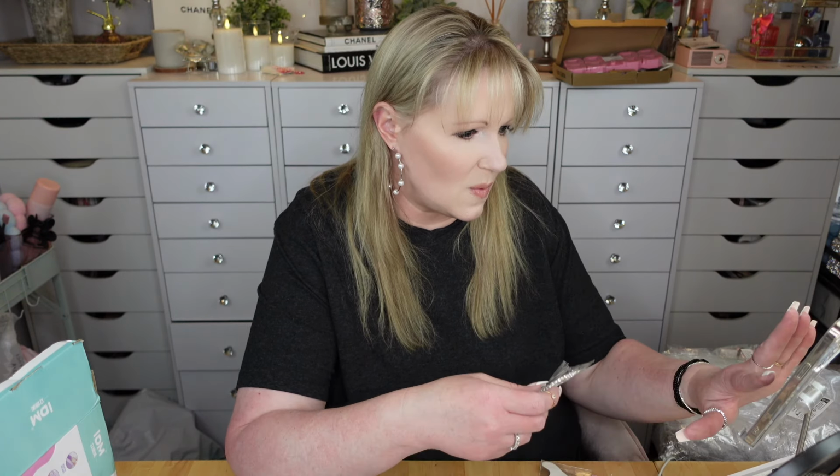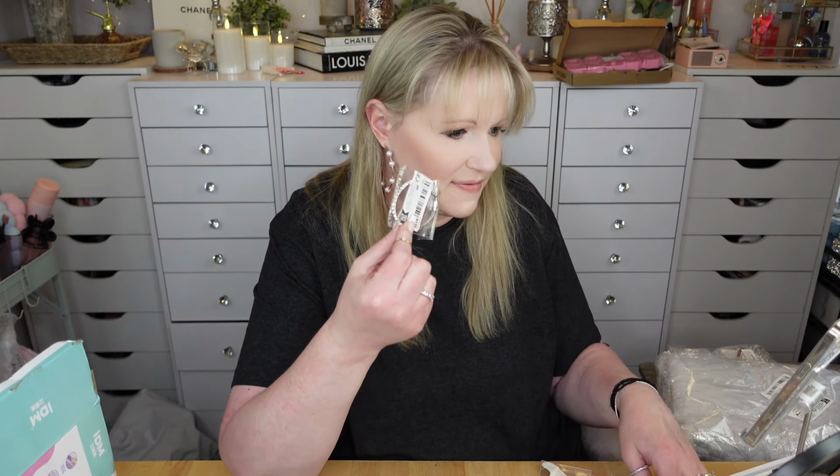$1.48 each. Oh wait, let's go over those prices. The 5 one is $1.13. The 4 is $1.75. The 2 is $1.31. And the single one is 51 cents. And then I don't remember what the 3 one was because I had already bought that just to test it out to see if I liked it, to see if the size was okay, and then if it was, I was gonna buy more, which I did.